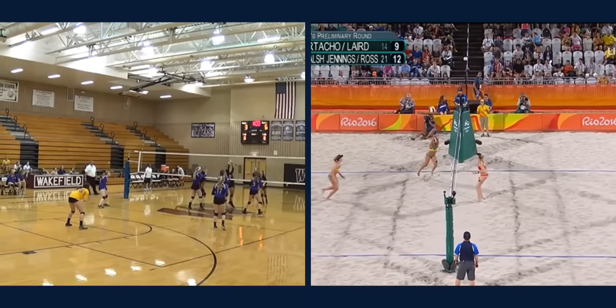The other problem I have is there's no anticipation on this play. You know, the girl that's about to hit, the three previous plays, she just dominated. She had two big blocks on the outside. And, you know, so you knew this ball was coming to her, but there was no anticipation in this play whatsoever.